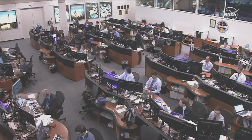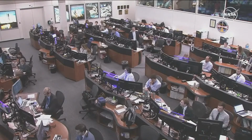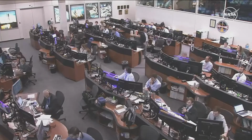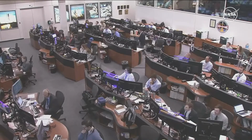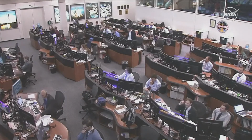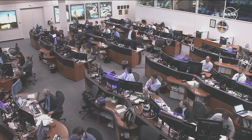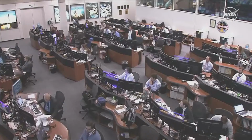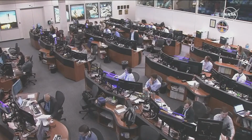Just down on the Dragon. Matt, was that visors down? Affirmative. SpaceX visors are down for Dragon. Copy, visors down. We are going to be holding here at waypoint 2 for a few minutes as we finish up configuration on the ISS side.